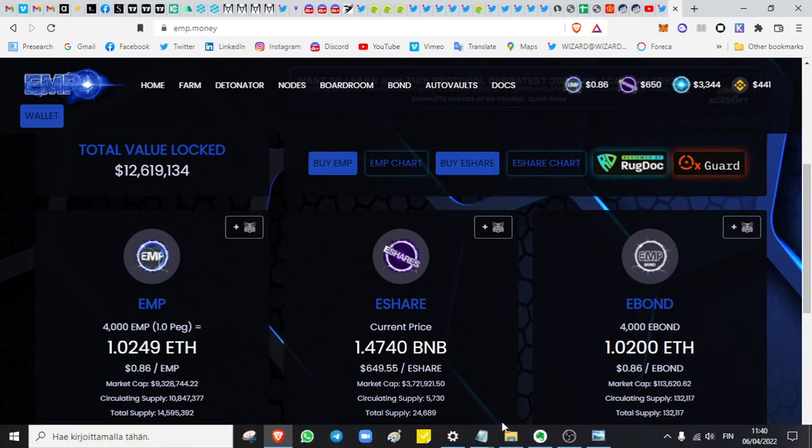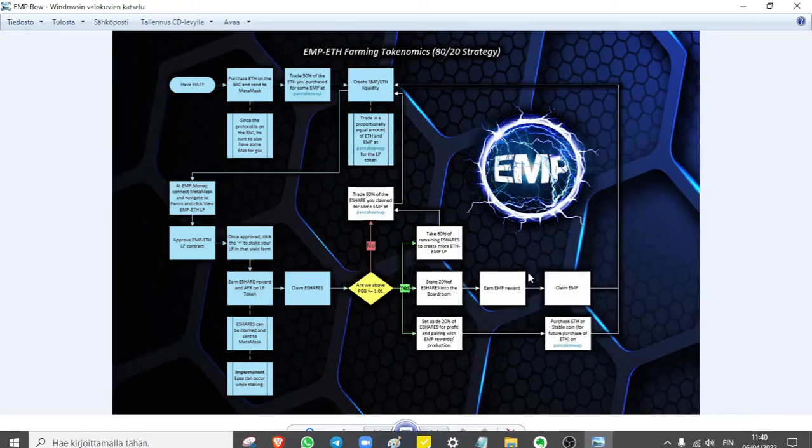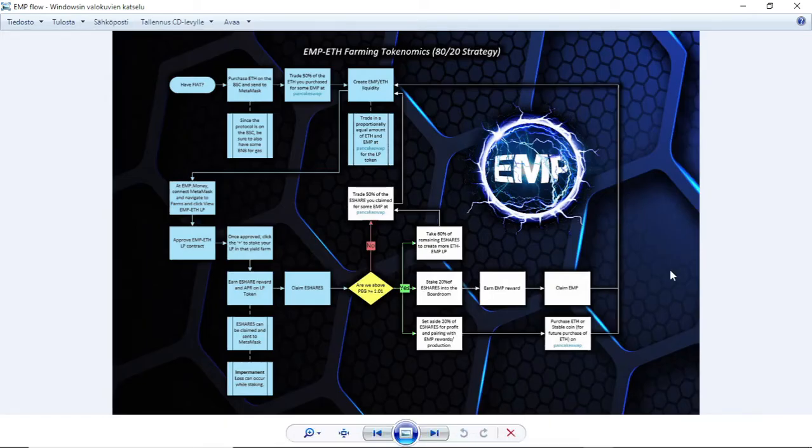So this video was inspired by this flowchart which was shared in the EMP Telegram group. And by the way, I highly recommend you join that group because it's a very good community. The main developer AJ is very active there, and it's a very helpful and useful community. So let's look at how you can make this EMP machine for you.